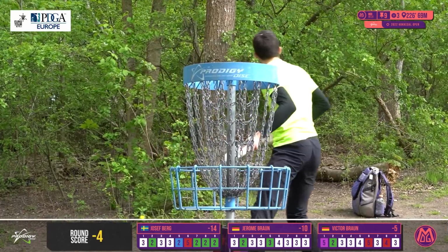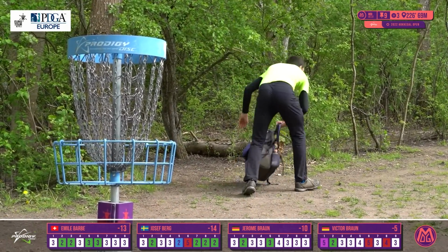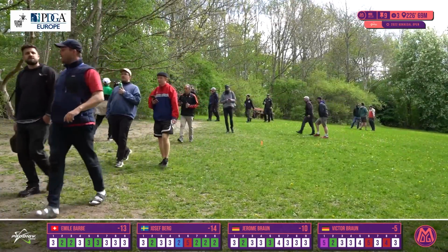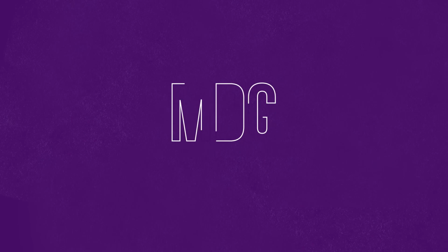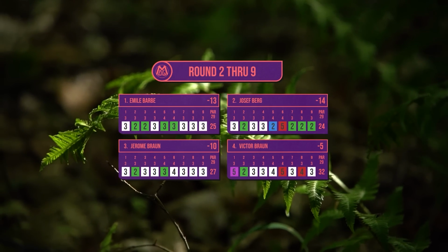And we got a couple pars for Victor and Emile. And that will wrap it up for our front nine. Victor loses another stroke to Josef. That's a 3-stroke turnaround in the last 3 holes. The back nine's going to be exciting, Tony Ferro. Quite a battle on moving day.